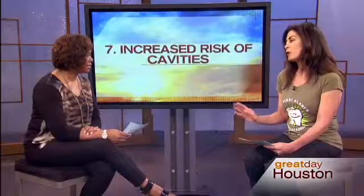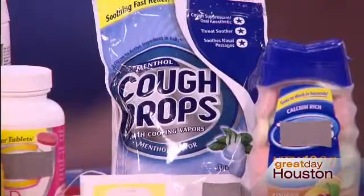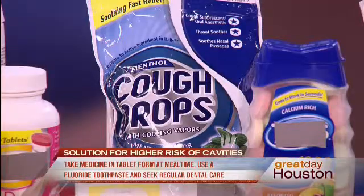Okay. Increased risk of cavities. This is a big one. What do we give our kids when they have a cough? We give them sugared cough drops, right? We also give our kids chewable vitamins. They all have sugar. If you look at a vitamin that's chewable, the first ingredient is usually sucrose. So if you can switch to tablets, you're going to have your kids maybe take their stuff not before bedtime. Try to go with sugar-free cough drops, and also make sure you're brushing with fluoride toothpaste.